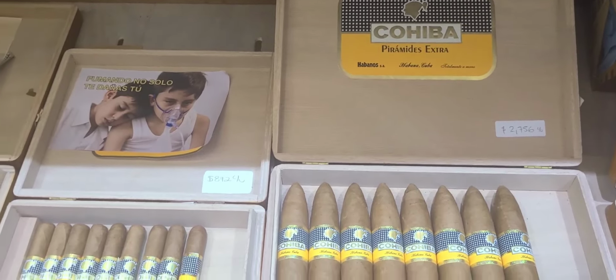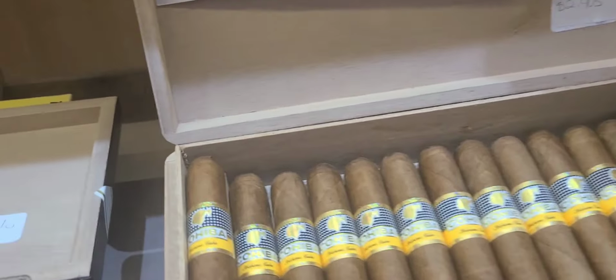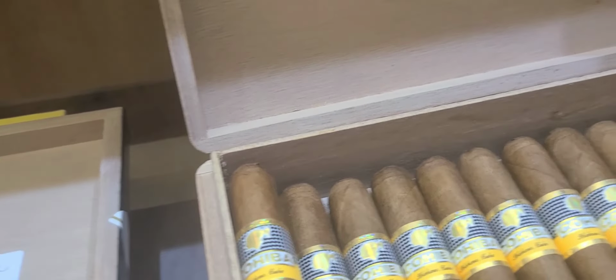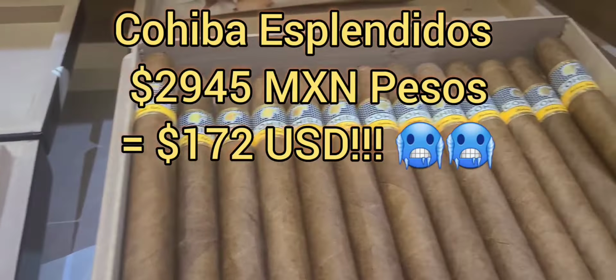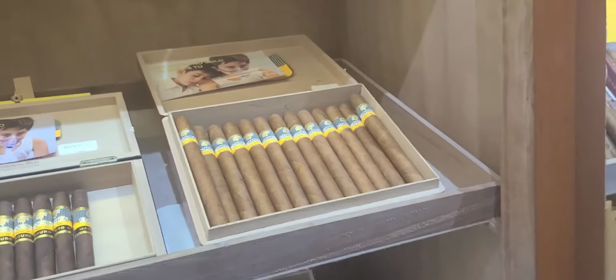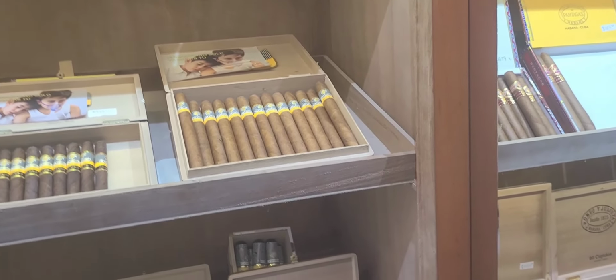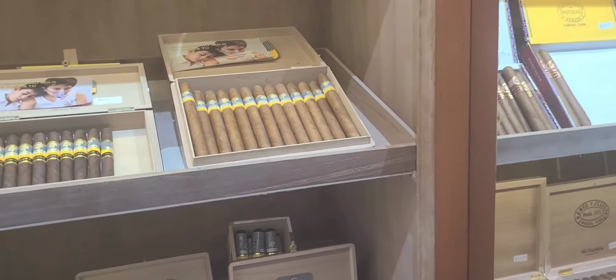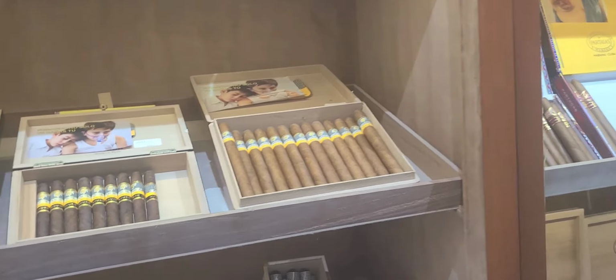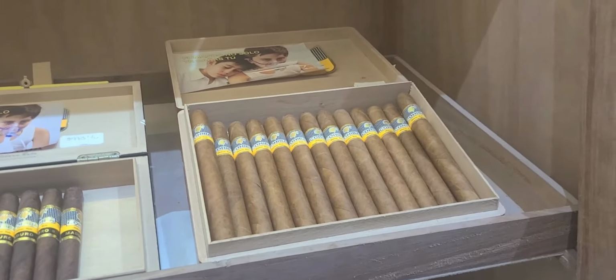And these are Esplendidos. Okay, you guys, take a look. Cohiba Esplendidos. And these are 2,945 pesos. And you know, $150 for an Esplendido. Wow. I mean, I remember when the price for Esplendidos was $25. See? Wow. It was only three or four years ago. So I'm telling the manager here that I remember when these were $25, maybe $30 max.